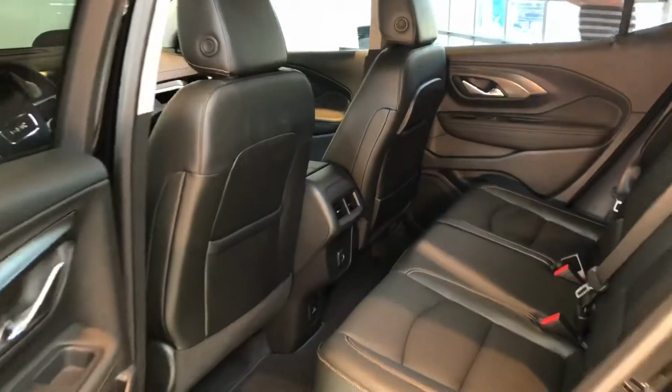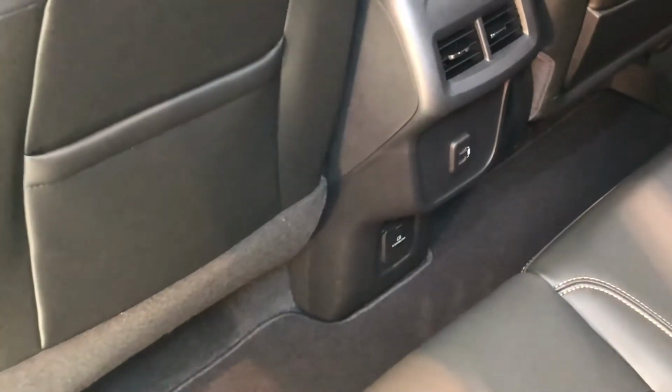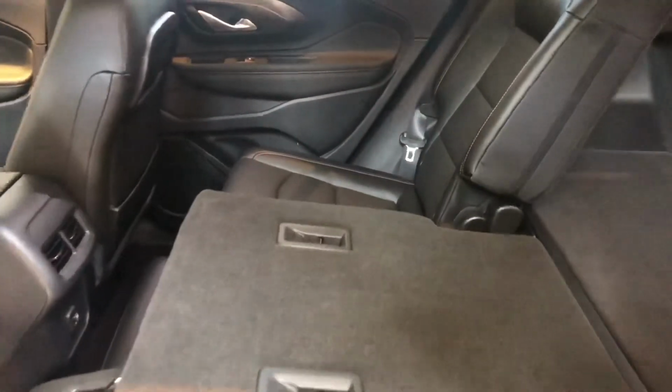In the back, we have plenty of legroom for you and your guests, as well as down here, we do have charge ports and dual air vents. The stitching continues in the back, having those highlight accented natural color right here, as well as some handles in case you would like to fold down your seats. So you have a nice flat loading floor there.